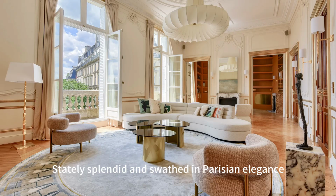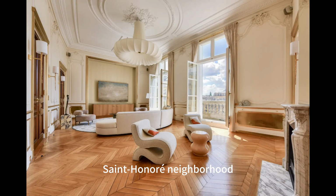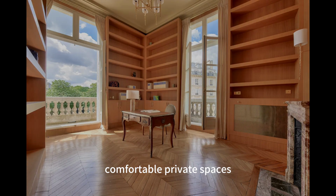Stately, splendid, and swathed in Parisian elegance, this 400 square meter Haussmannian apartment overlooks the Faubourg Saint-Honoré neighborhood. It is a serene oasis amidst the capital's corridors of power, contrasting majestic reception rooms with reassuring, comfortable private spaces.